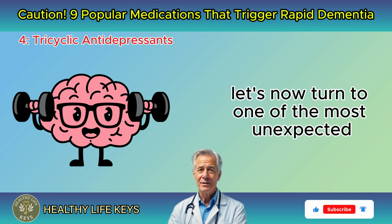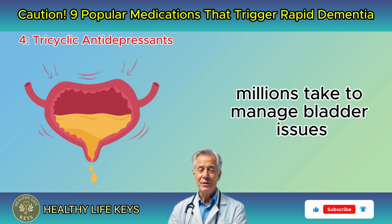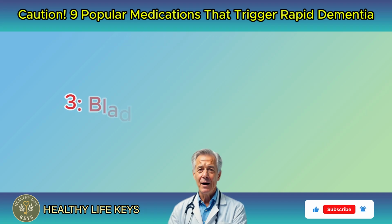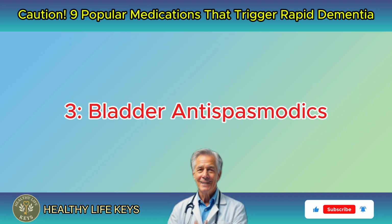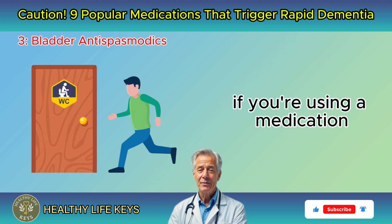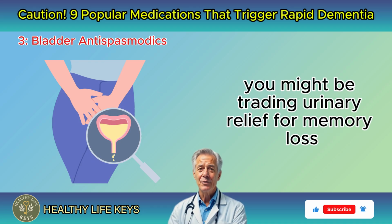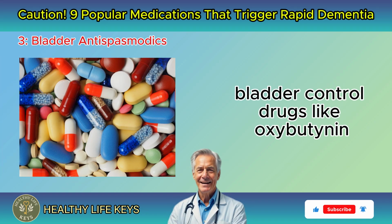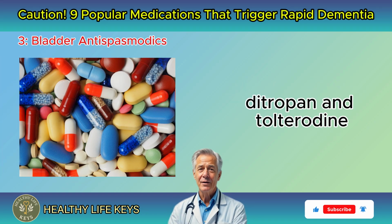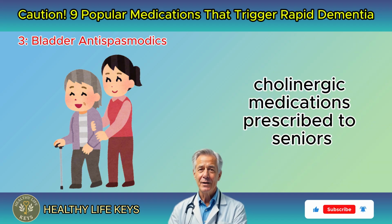Let's now turn to one of the most unexpected medications affecting memory, one millions take to manage bladder issues. 3. Bladder antispasmodics, controlling your bladder at the cost of your brain. If you're using a medication to help control frequent bathroom trips, you might be trading urinary relief for memory loss. Bladder control drugs like oxybutynin (Ditropan) and tolterodine (Detrol) are among the strongest anticholinergic medications prescribed to seniors.